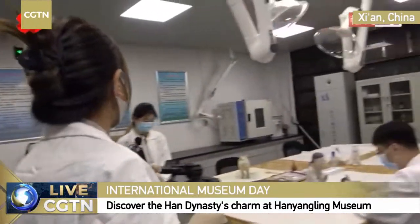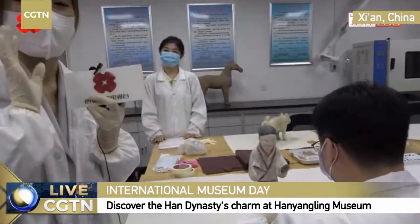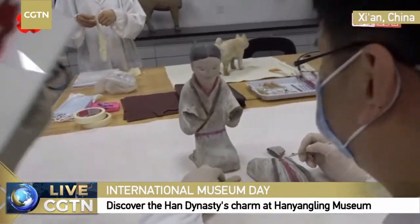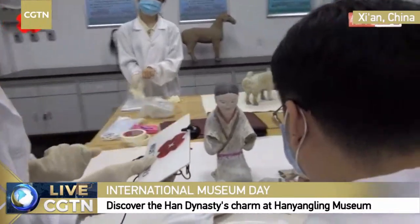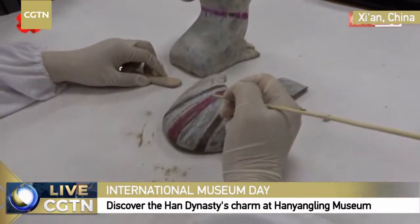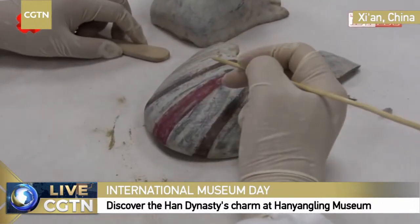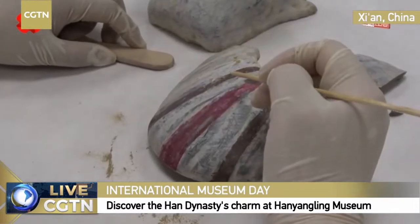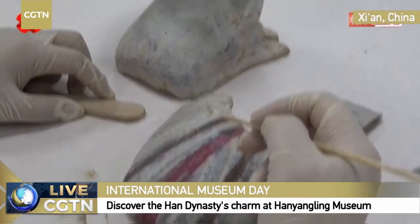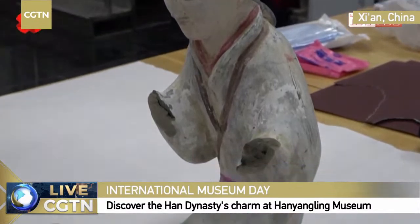And when we finish all the preparation work, we come to the hands-on work. Basically we sit down here at this table. Looking at this figurine, if we want to restore it, what is the first step? For the first step, you need to clean the mud and the soil covering it. This is a bamboo stick. It provides a certain level of resilience, so it can help us do this detailed cleaning work.